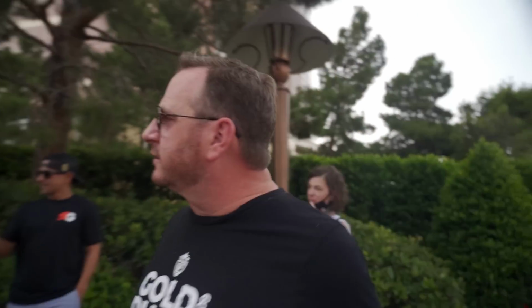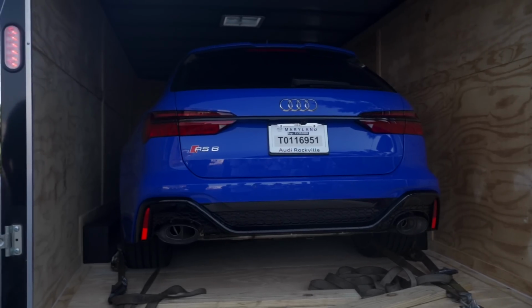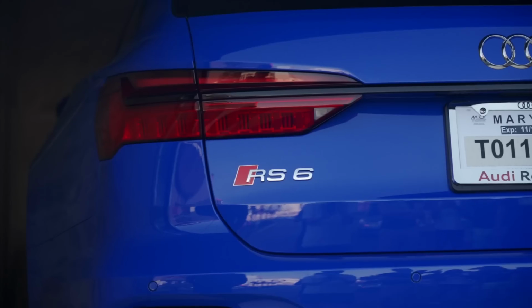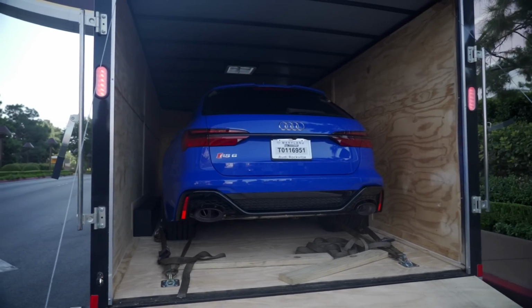Damn. Look at it. Oh shit, look at the fender well. Oh my god, it's wide. Look at the rough. She's wide. Yes.